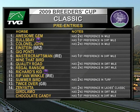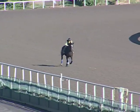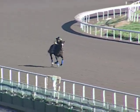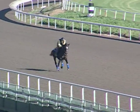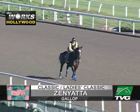Today at Hollywood Park, Zenyatta was out for a gallop. Her work will be tomorrow on Saturday. TVG will show it live as it takes place, but we were also there this morning for her going around the track. Yeah, this is exactly what you want to see a day before a work or even a day after a work. She looks great there.